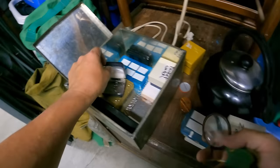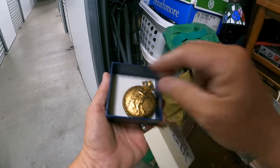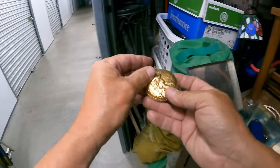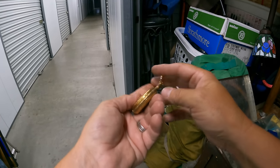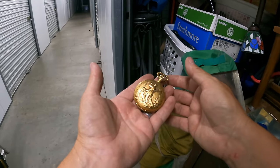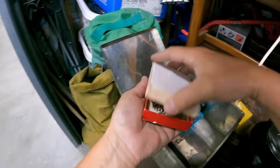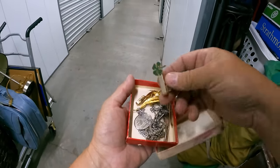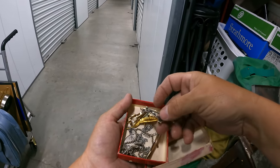I can't really see that well with that. Doubt it, doubt it. Round pocket watch. Ooh. Le Courier. That's kind of neat. Probably gold filled, maybe. Okay. I don't think we're gonna find too much precious.